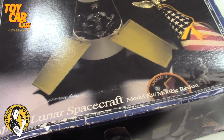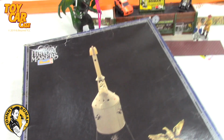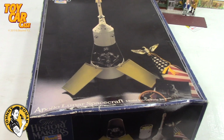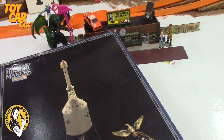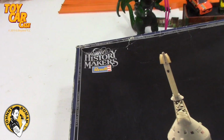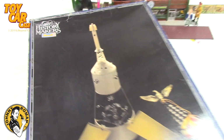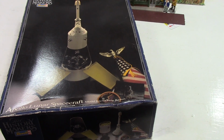Remember getting a model kit and sending away for the free little landing unit? Oh, that was my favorite thing. I found this, The History Makers from Revell. Let's take a look at this and see what's in here.